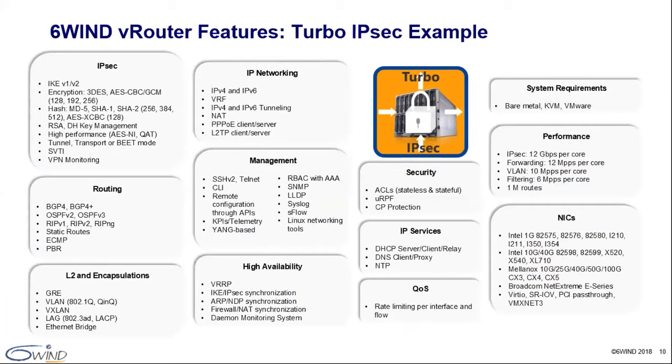6WIN's vRouter is a full-featured software appliance, and here you can see an example of our Turbo IPsec appliance features. It can be deployed in bare metal and virtual machine configurations. It serves as an alternative to expensive hardware-based routers as it delivers the same traditional routing and security features with similar performance and both traditional and IT-style management. We have no interest in vendor lock-in. 6WIN's vRouter is open to any COTS server hardware that you select.